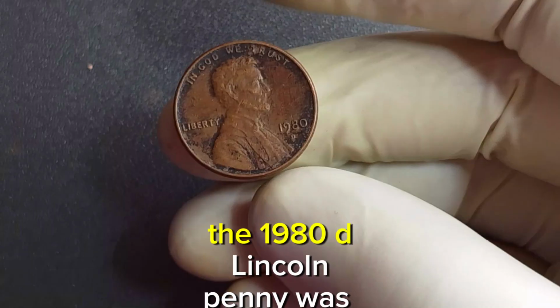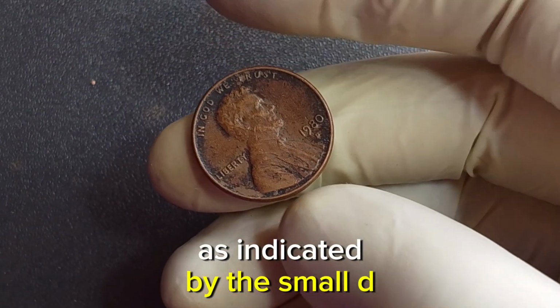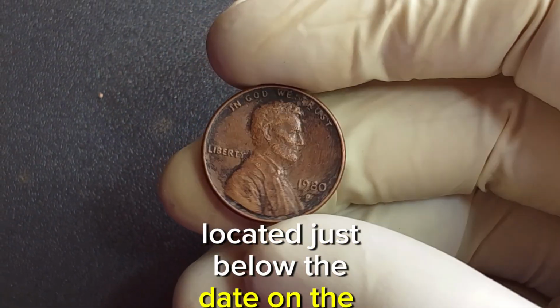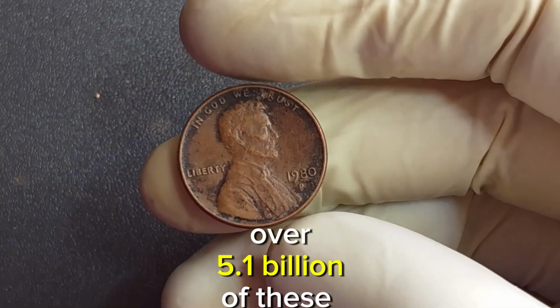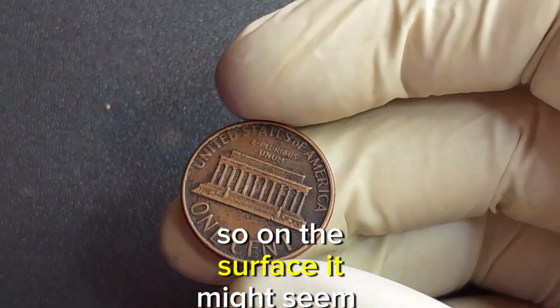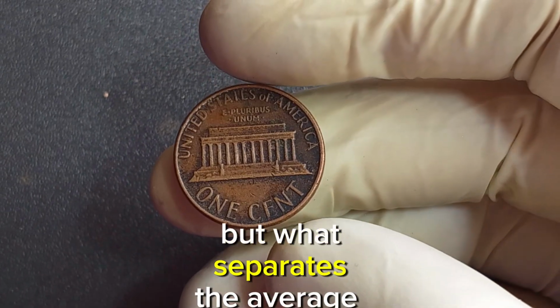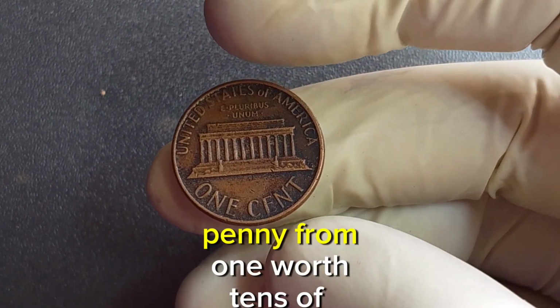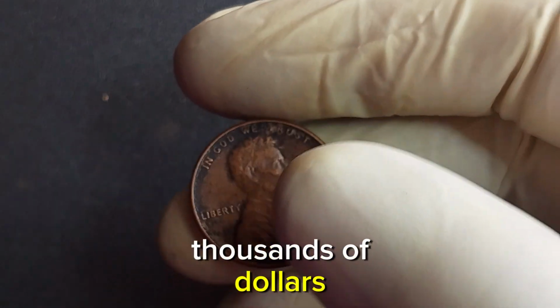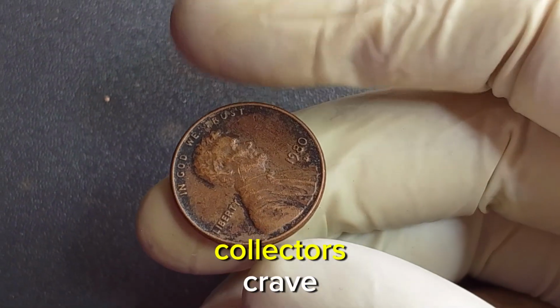The 1980 Lincoln penny was minted in Denver, as indicated by the small D mint mark located just below the date on the front of the coin. Over 5.1 billion of these coins were struck that year, so on the surface, it might seem like they're common, and indeed, many are. But what separates the average 1980 penny from one worth tens of thousands of dollars are the subtle errors, condition factors, and minting anomalies that collectors crave.